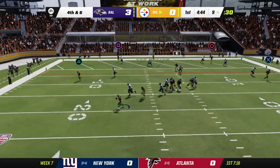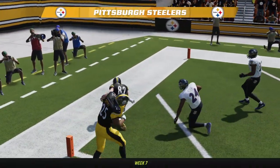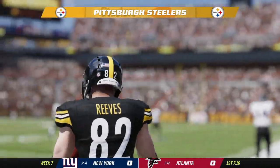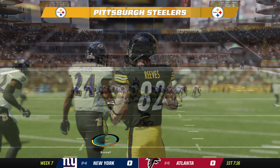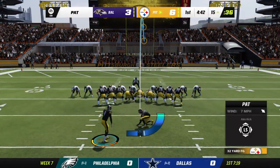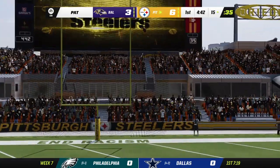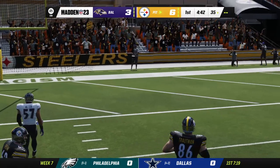Back to throw here. Steps away to his left. And caught in the end zone. Touchdown, Steelers. A great play there with touchdown number 12 on the year. And the Steelers' decision to go for it pays off with 6 points.